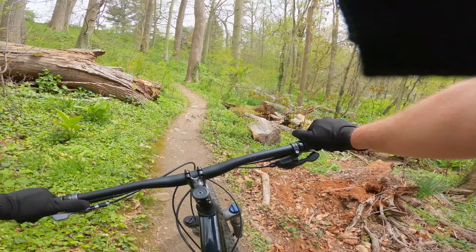I haven't used it yet. Obviously the tags are still on it, but I'll do a full review of this later, maybe even comparing it to the backpack, which I have. But I'm really excited to try this out, this Osprey Savu. And it's got some mesh there. It looks pretty good. I like the colors.